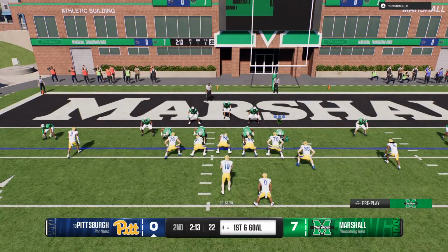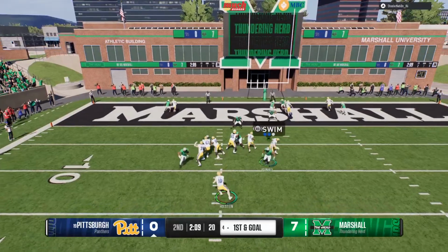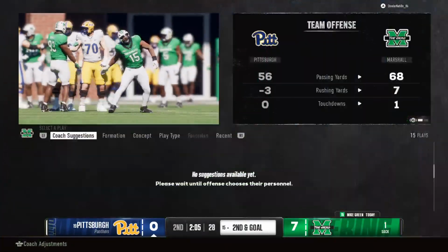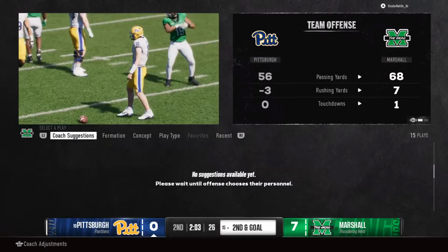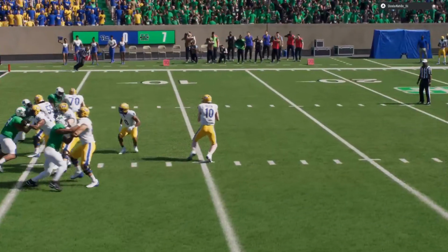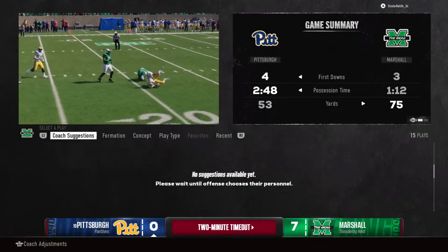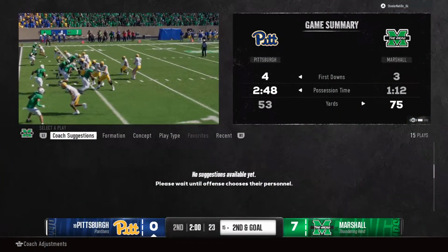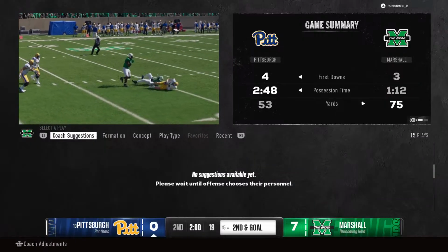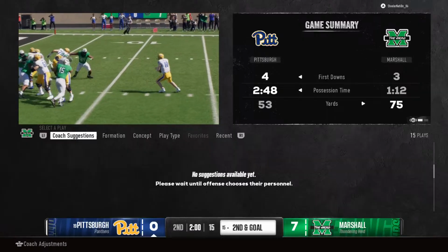On first and goal, let's see what Pitt does here. They keep attacking through the air. And the pressure was too much. They get him at the 15. And for quarterbacks throwing the ball down this close to the goal line, because there's so many bodies in such a small space, oftentimes routes take a little bit longer to develop, and it forces quarterbacks to have to hold on to it a little bit longer. That's the risk and danger with throwing the ball so close to the goal line. You might get sacked.